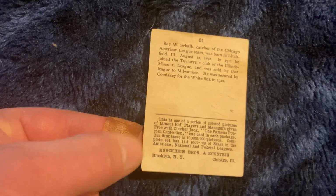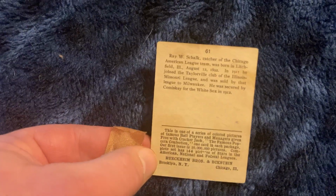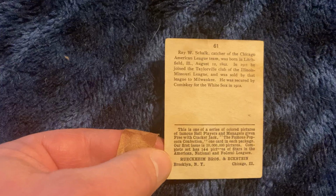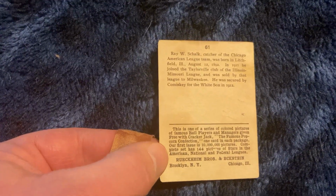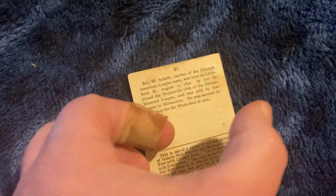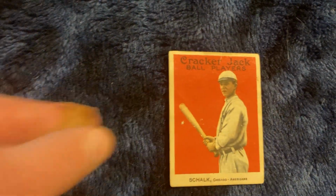Not real sure if there were really 10 million made, but not that many survived, partly because it was over 100 years ago, so a lot of them got thrown out, but also partly because it came in a sticky candy, Cracker Jacks, after years of cards being put in tobacco products. So cool, Cracker Jack, Ray Schalk.